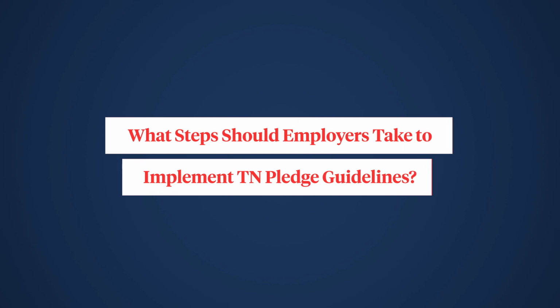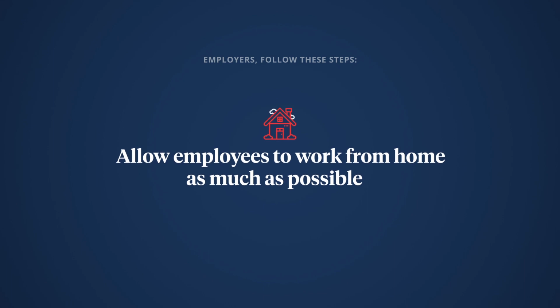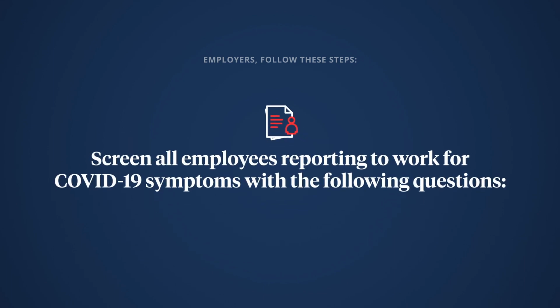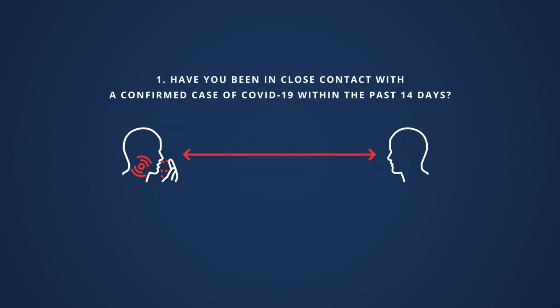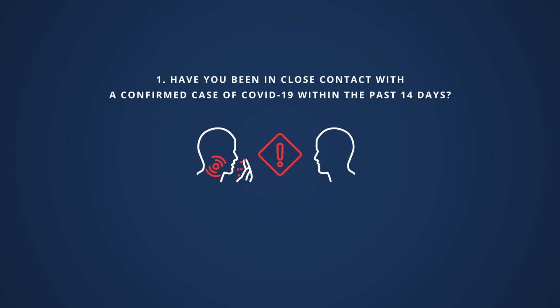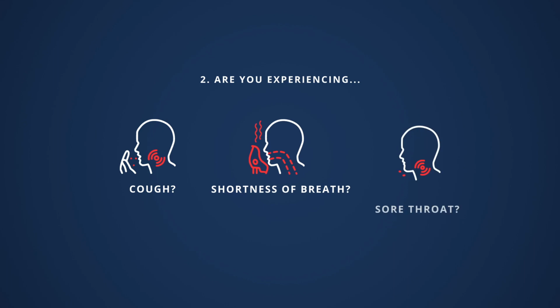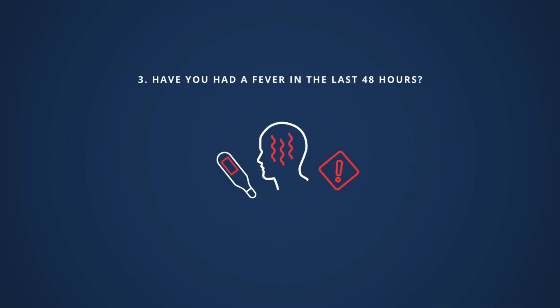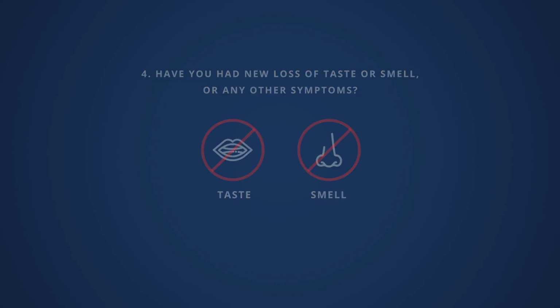What steps should employers take to implement Tennessee Pledge guidelines? Allow employees to work from home as much as possible. Screen all employees reporting to work for COVID-19 symptoms with the following questions. Have you been in close contact with a confirmed case of COVID-19 within the past 14 days? Are you experiencing a cough, shortness of breath, or sore throat? Have you had a fever in the last 48 hours? Have you had new loss of taste or smell, or any other symptoms?